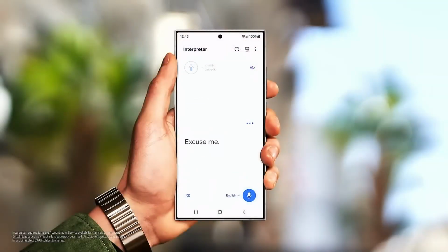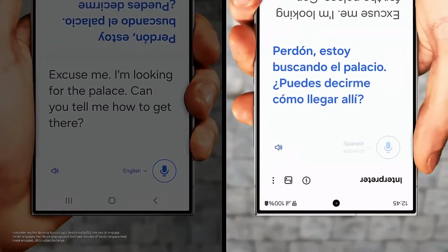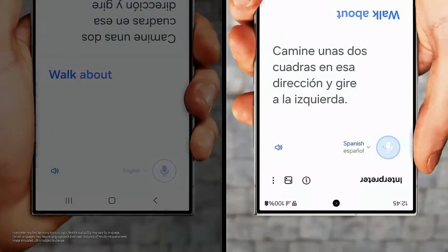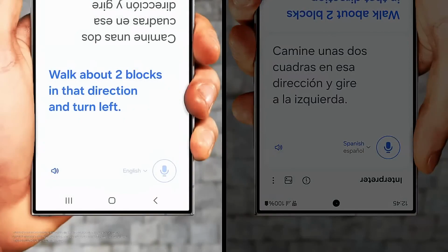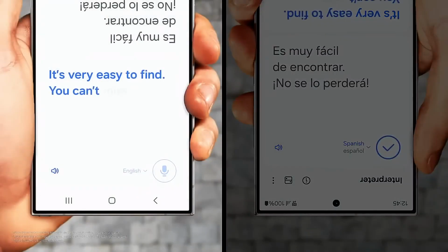Excuse me? I'm looking for the palace. Can you tell me how to get there? Perdón, estoy buscando el palacio. ¿Puedes decirme cómo llegar allí? Camine unas 2 cuadras en esa dirección y gire a la izquierda. Walk about 2 blocks in that direction and turn left. Okay. Está bien. Es muy fácil de encontrar. No se lo perderá. It's very easy to find. You can't miss it. Thank you.